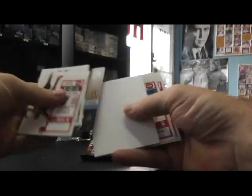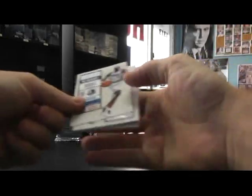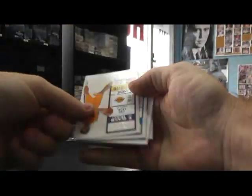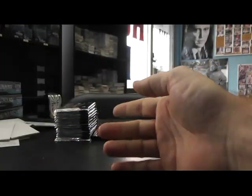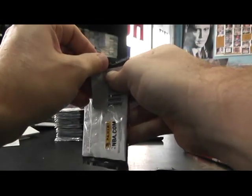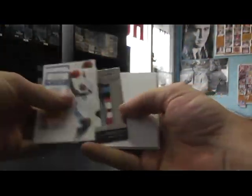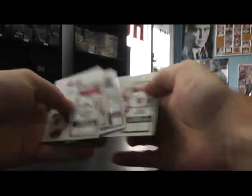Carmelo Anthony, 1-2 with Nene. Then we have Austin Daye, Greg Monroe. Then we have a die cut of Shaquille O'Neal, 299. Sean Marion. We have Chauncey Billups. All right.